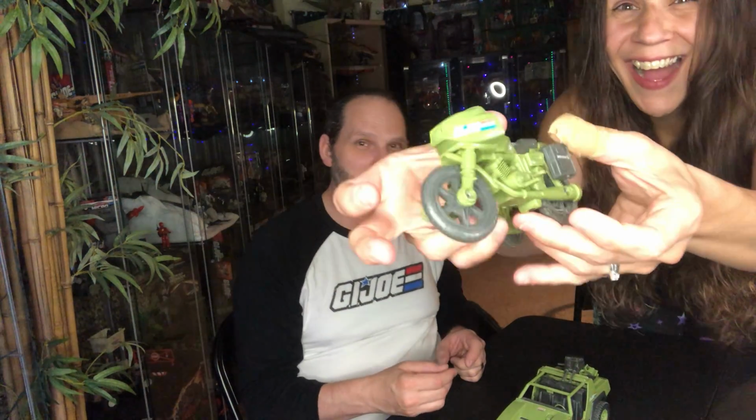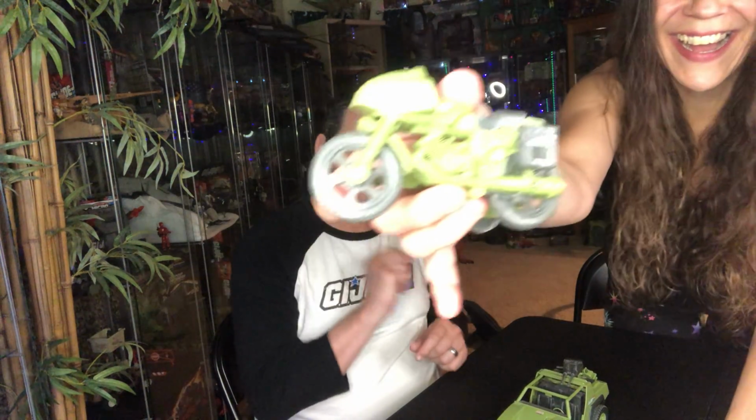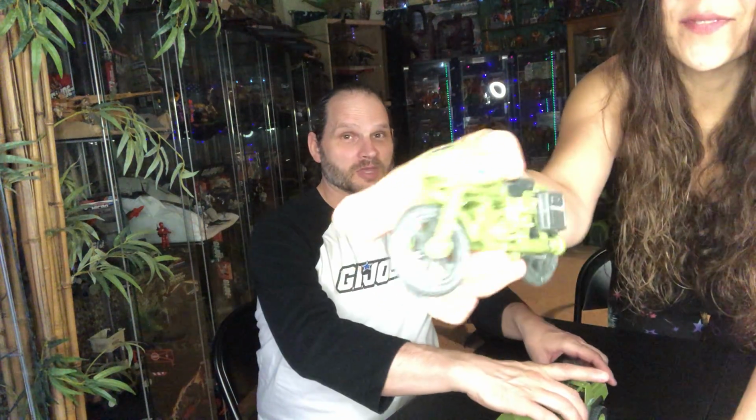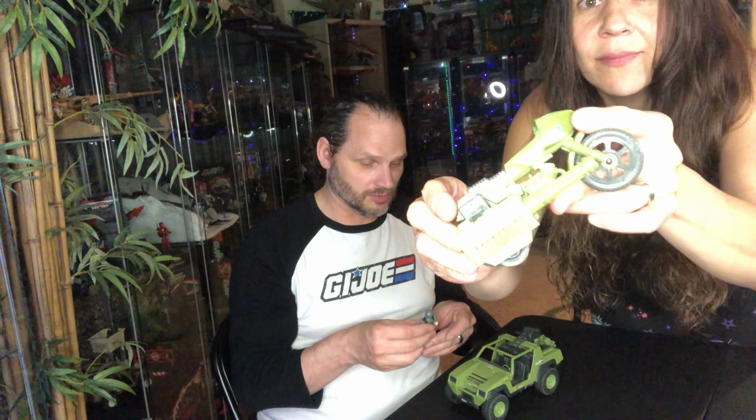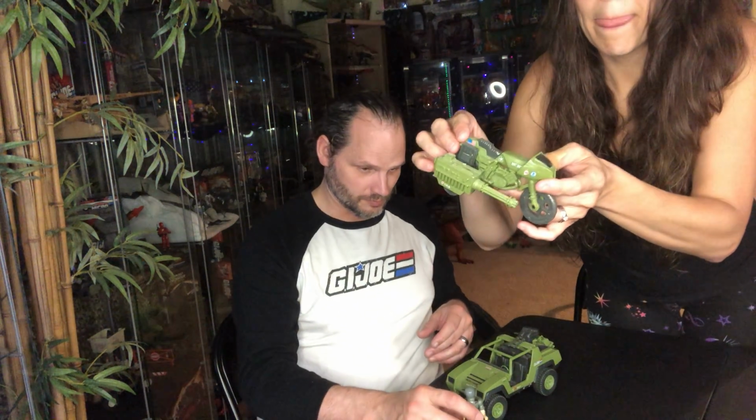And me and my brother both got the Ram Cycle, which is this one here. Sometimes the kickstand is either broken. This one's actually in pretty decent shape. Super minty. But I remember as a kid getting that and getting the kickstand. My brother did not get the Vamp, and I did. So I actually got 3 Joe vehicles, and he got 2.